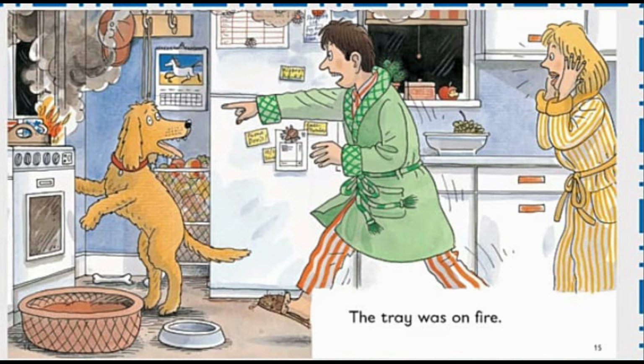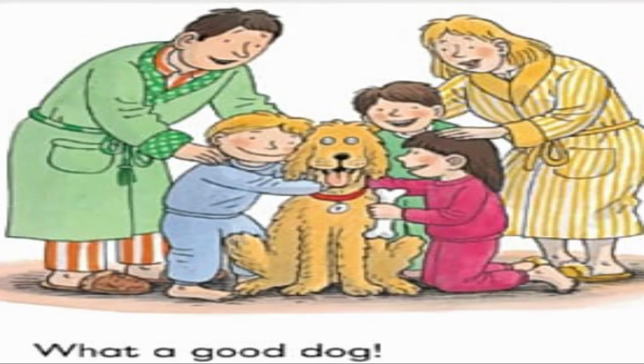We can see here the same old tray which Dad had in his hands. The tray is on the stove, and the tray has caught fire. The tray was on fire. Floppy is on his two legs and he's trying to turn off the knob to put off the fire. And Dad is pointing. Mom is also very worried because the tray has caught fire, because there was fire all around. We can see smoke.